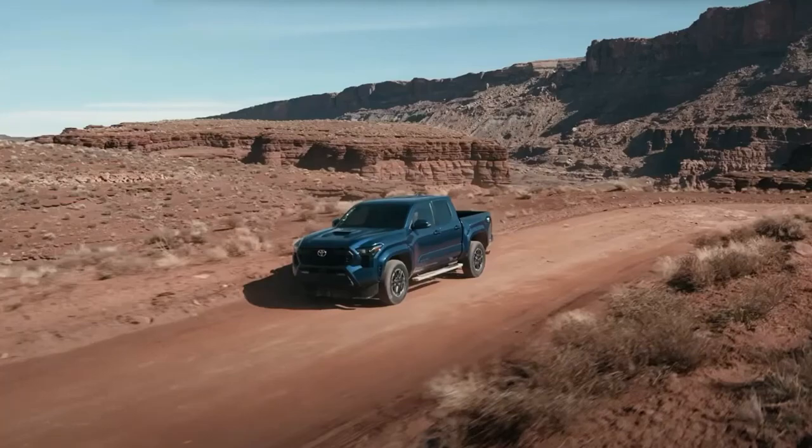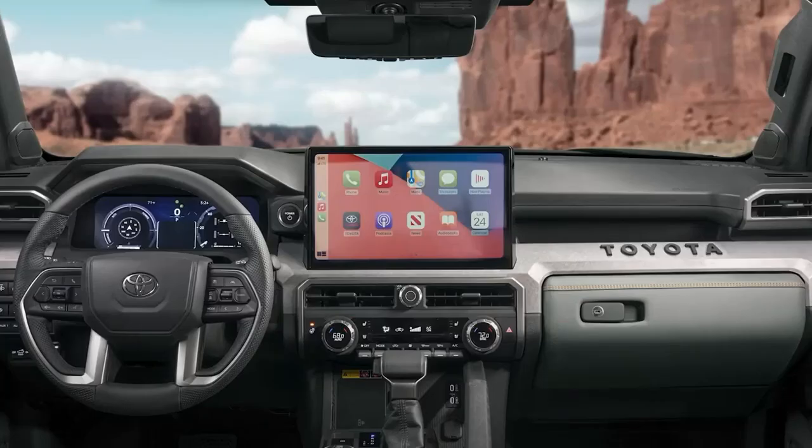Let me rewind that a little bit. So the 2022 did have a nice screen in it too. It had, I think, an 8-inch screen, but now you're going to have Apple and Android wireless integration, so you won't even have to have your phone plugged into your car. You can have it staying in your pocket.